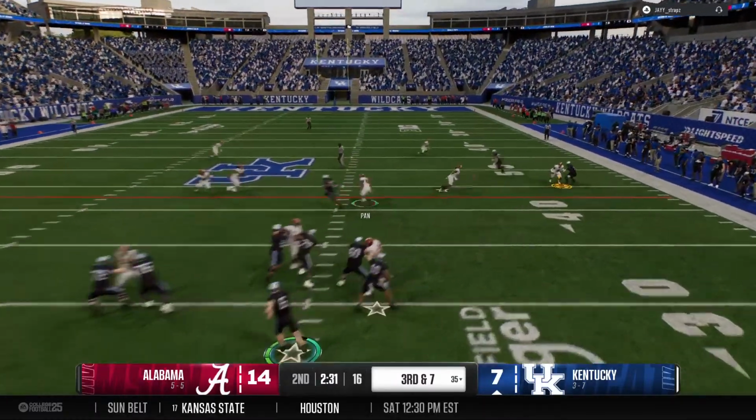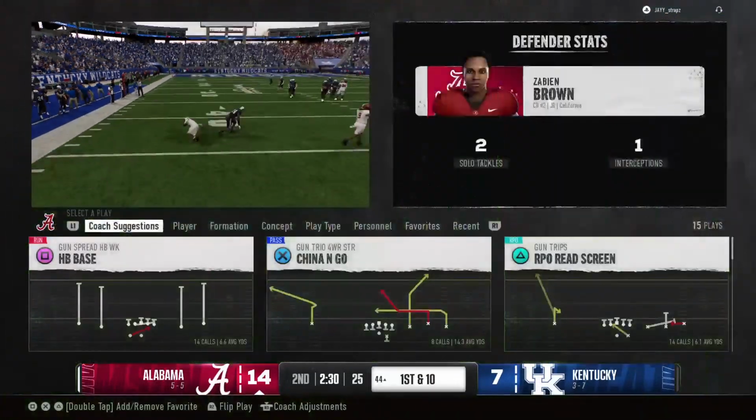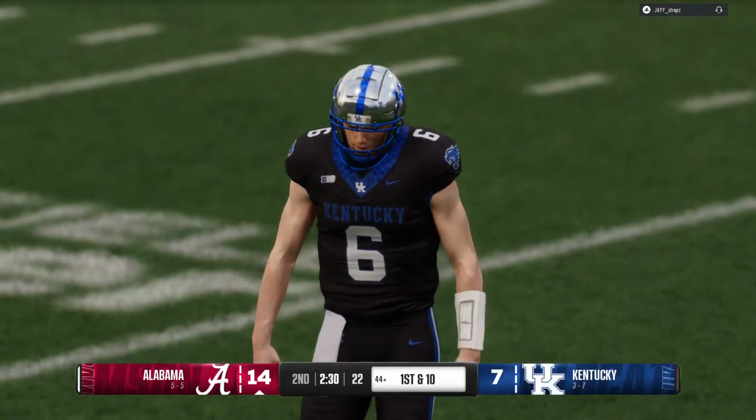On 3rd down, going up top. And he throws another interception, his 3rd of the night. Oh, you could just feel it. He wanted to make that a big return, but his offense will come out and take over at the 44.